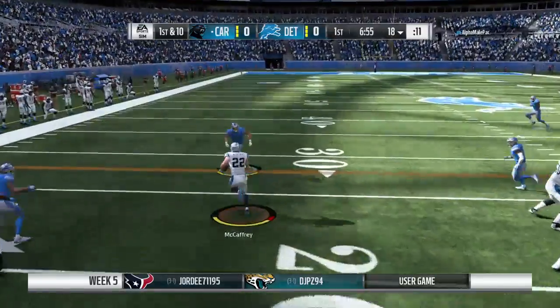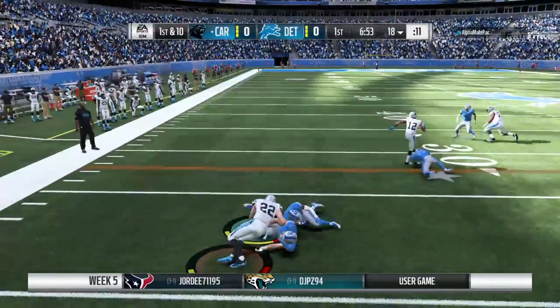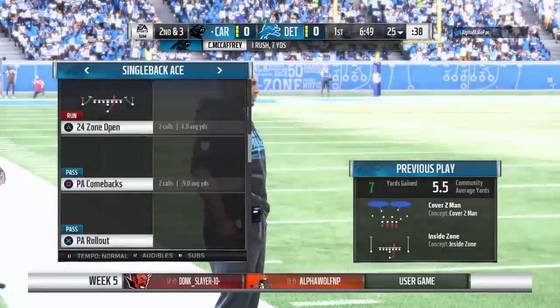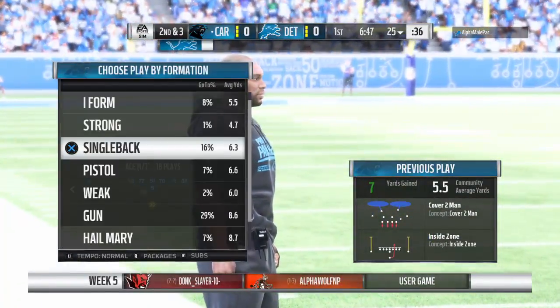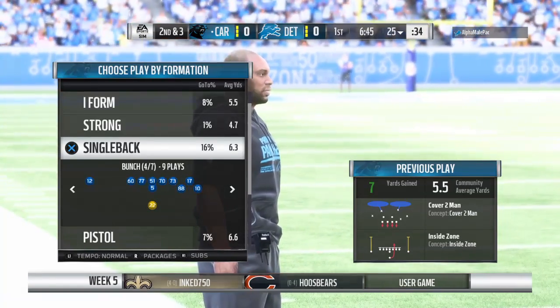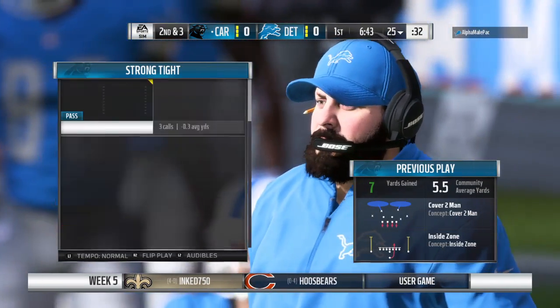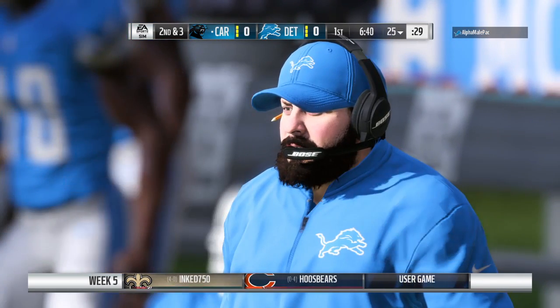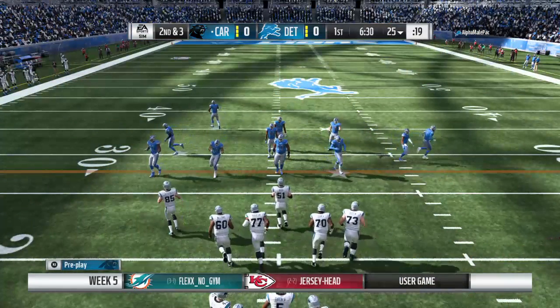First carry of the game for Christian McCaffrey. And he'll find some space up to about the 25. 7 yards on the pickup there, and it'll leave him with a 2nd and 3. Well, I think that's what they're going to need to do here in the first half. You've got to take some pressure off of this young quarterback, and no better way to do it than to establish the running game early.